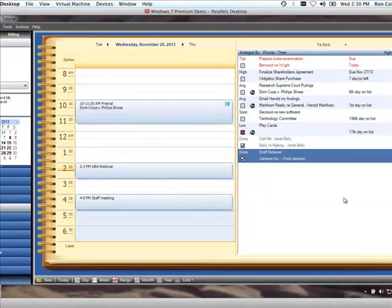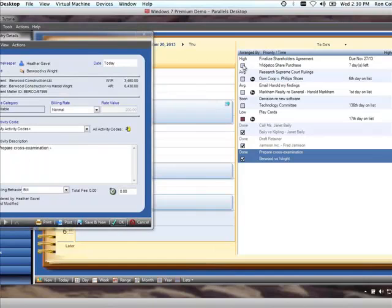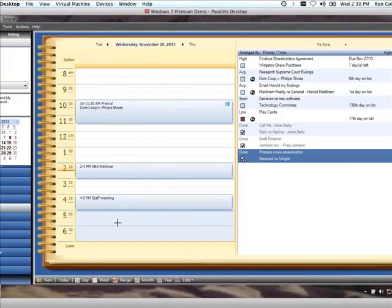Let's say I've finally finished preparing that cross-examination for tomorrow. So I'll mark that task done. Once again, you'll notice the red helpfulness about the deadline. I mark it done. Notice what happened. As soon as I mark it done, it does a time entry for me. How long did I spend on that? I spent about an hour and a half. And boom, I don't have to click or think about anything else. It does a time entry as soon as I've marked it done.